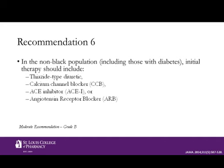Recommendations 6 through 8 now shift from blood pressure goals and thresholds to antihypertensive treatment. Recommendation 6 looked at non-Black patients, including those with diabetes, and laid out 4 initial drug therapy options: thiazide-type diuretics, calcium channel blockers, ACE inhibitors, or angiotensin receptor blockers, or ARBs.